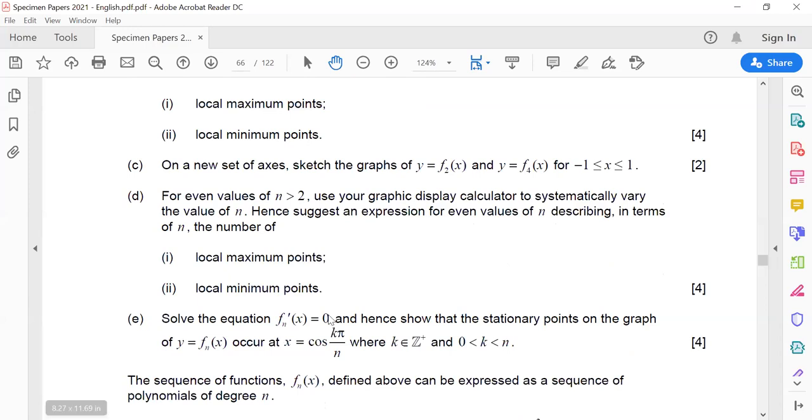So you are supposed to solve this expression, and hence show that the stationary points occur at these points, and we know that k is a positive integer from 0 to n. So if, let's say, n is 2, there's either 0 or 1 point. When n is 3, there will be 1 and 2, so k can be 1 or 2, so it's 2 points. And when n is 4, k equals 1, 2, 3, so there are 3 points, and so on.